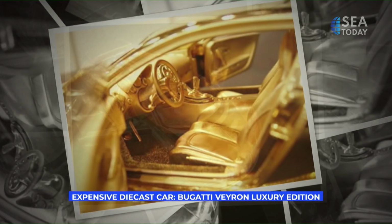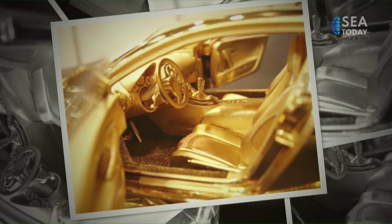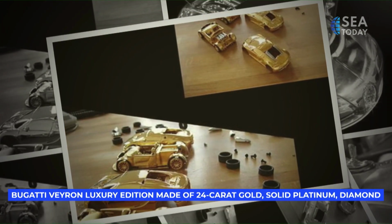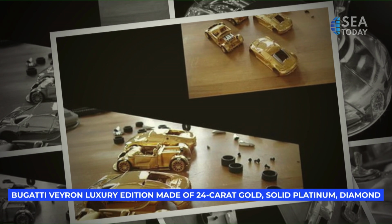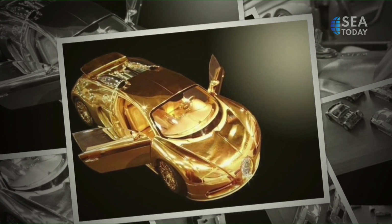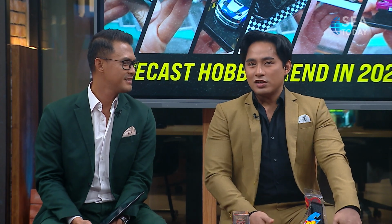Well, you said one before, Doctor, about 150,000 US dollars. No, it's worth 2.41 million euros. It's gold, and platinum, and diamond. All right, we're gonna go to the next one.